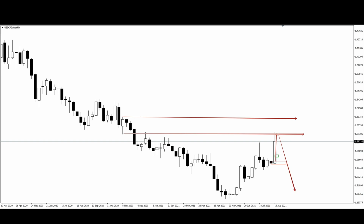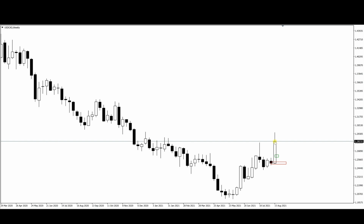What I would love to see personally is for that supply zone to be strong enough to give us a reaction to the downside, deep into the demand zones that we have on the daily time frame area, and then from here I would like to see continuation moves to the upside. That's what I would like to see in US dollar, Canadian dollar, at least from the longer time frame.